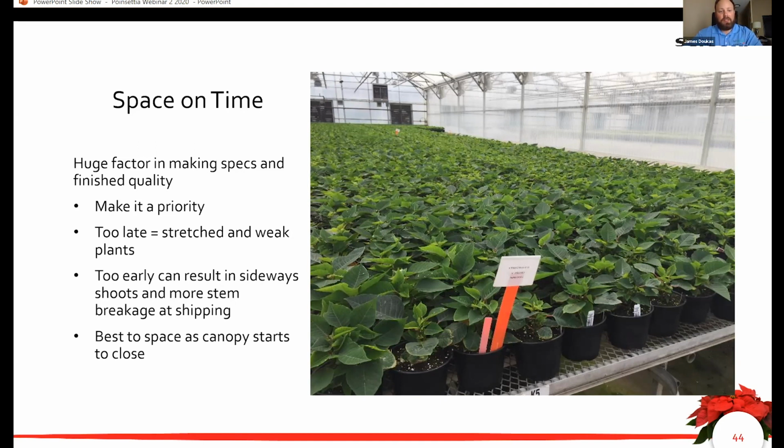And then, it's best to space as the canopy starts to close in, because then we're creating that microclimate, right? As you start to see your plants touch the other ones, and especially those leaves start to bend into the others, it's time to space. Get on it. And then the counter to James's point: one of the things we've pursued aggressively in our breeding is a very vertical architectured plant. That very vertical plant is way more forgiving on your spacing timing. If you space early, it's not going to go wide. If you space late, it just becomes a height measurement issue.